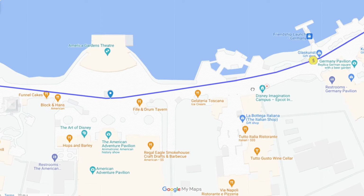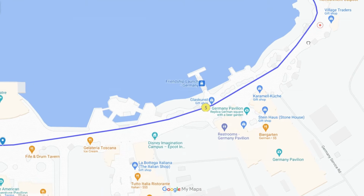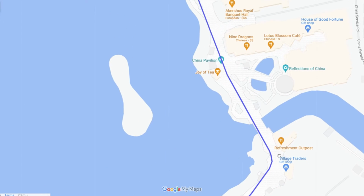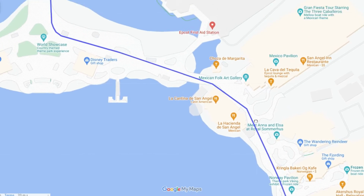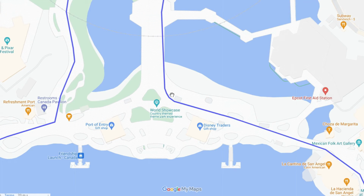So you're going to pass the American Adventure, go up here once you hit your 5-mile marker at Germany, and you're almost there. You only have 1.2 miles left to go. You're going to cross that bridge towards China, continue, go right past Norway, past Mexico, and now you're going to head over to outside of World Showcase, the opposite way of the 5K.